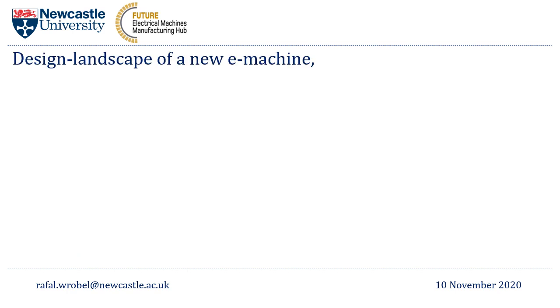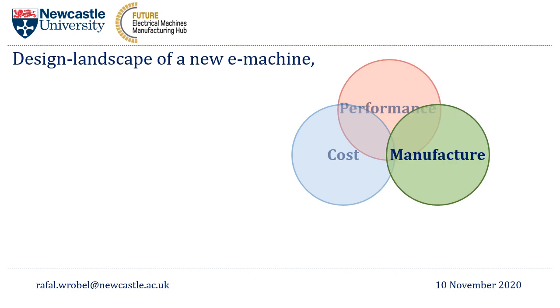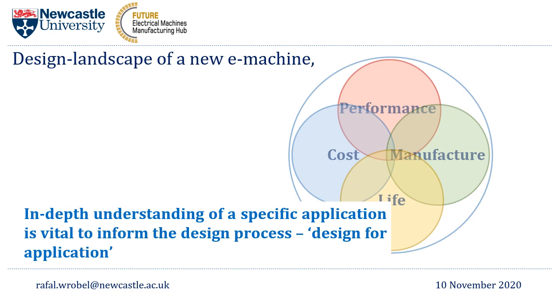Let's start with a short introduction to the challenges associated with development of the next generation of electrical machines. The design landscape includes here a number of themes. We have here design for performance, design for cost, design for manufacture, and design for life. And somewhere at the intersection of the individual design targets, there is a design that satisfies to some degree all of those. The key here is to have a good in-depth understanding of a specific electrical machine application to provide a well-tailored solution design for application.